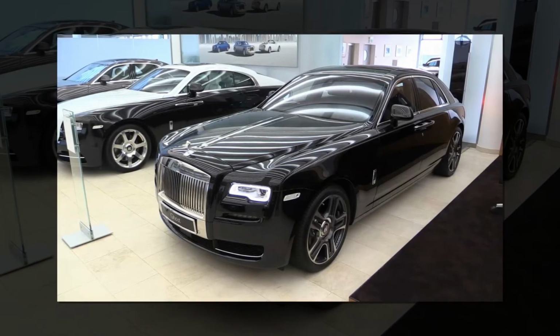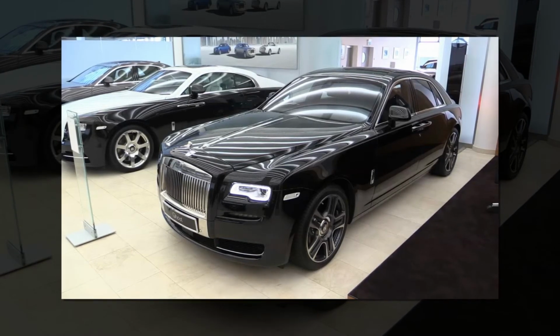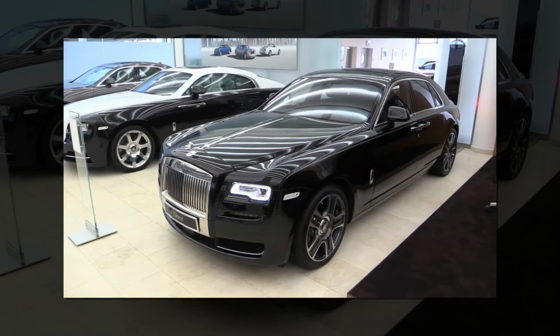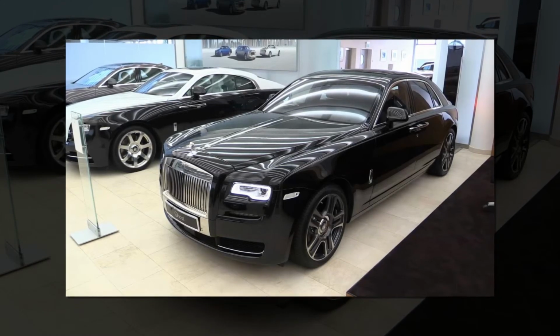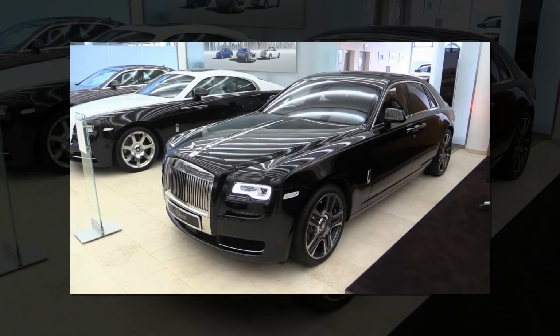Fuel costs will be high. We managed sub 20 miles per gallon on a mix of roads, as well as insurance and servicing, but that's par for the course for anything in this bracket. It's not even that well equipped, so you have to pay extra for things that you could reasonably expect as standard, such as adaptive cruise control.